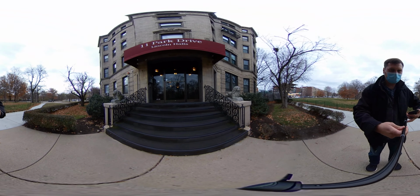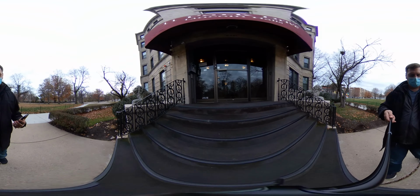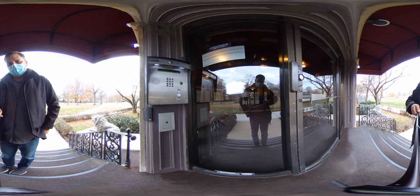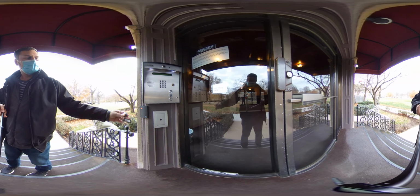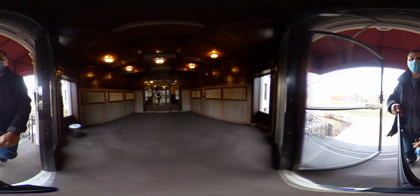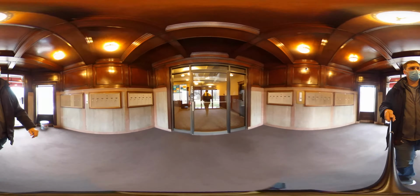All right, here we are at 11 Park Drive. So let me give you the tour. So we have a key fob system. Everything runs on a fob. Mailboxes are here in the lobby. It's a nice building, professionally managed by a company here, Lundgren.